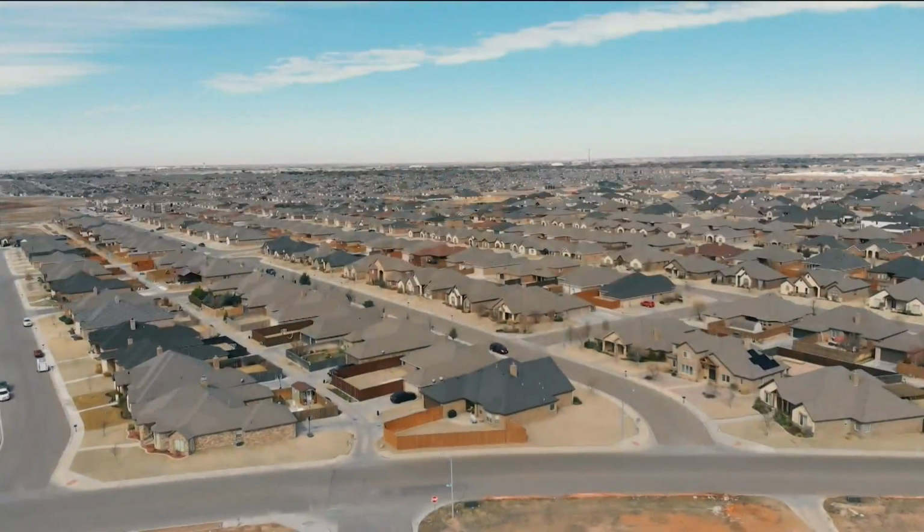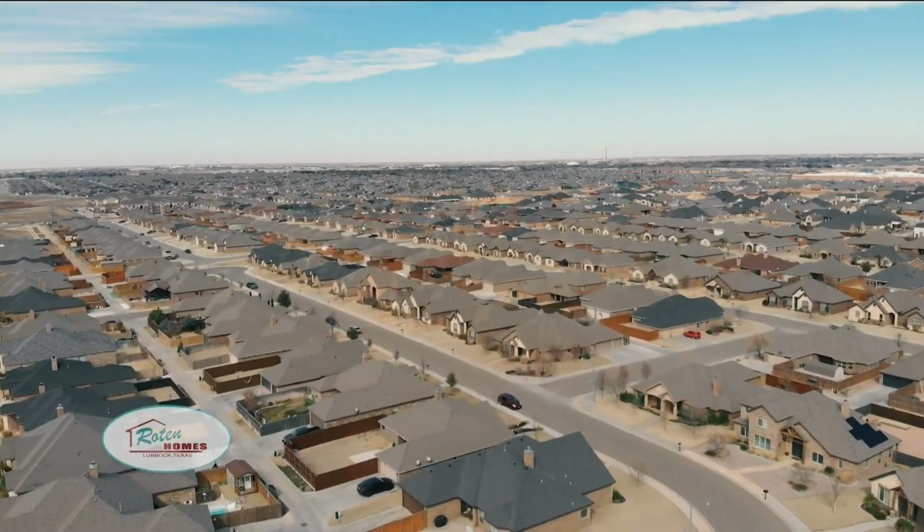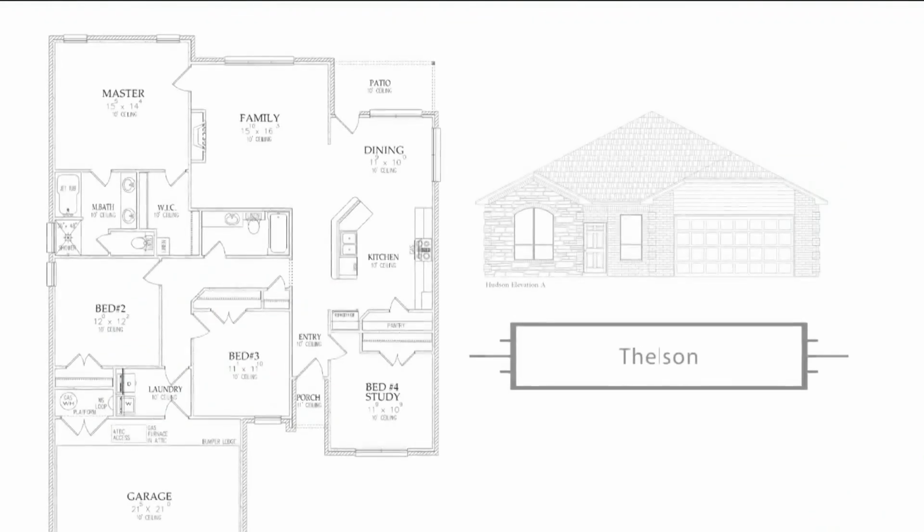This is Brad Roten with Roten Homes. My family has been building homes in Lubbock since 1984. Now let us show you some of our homes that we're currently building in some of our developments, Burgamy Park North and Escondido Ranch.